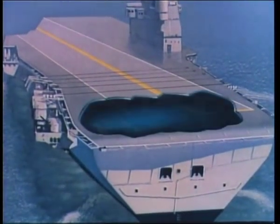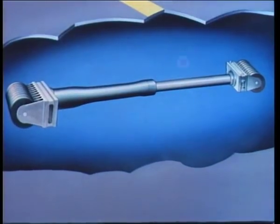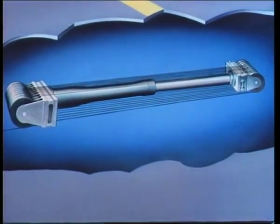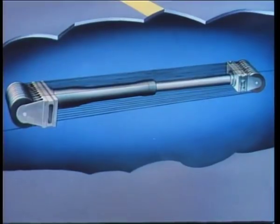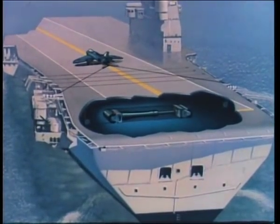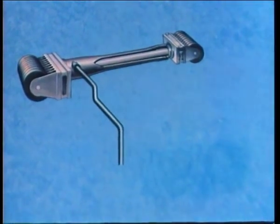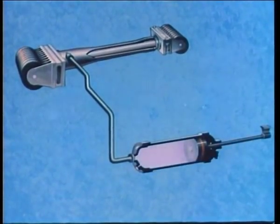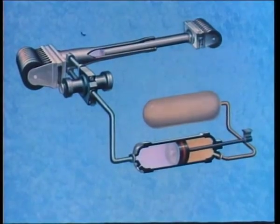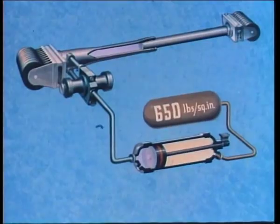Connected to each arrestor wire is a cylinder containing a ram. There's a set of sheaves on the end of each, and the arrestor wire is led down from the deck and rove round these sheaves. So, as the wire is pulled out, the ram is forced into the cylinder. The cylinder is filled with fluid, and it's connected to a piston-type accumulator through a control valve. Backing up the accumulator piston is a vessel of compressed air at 650 pounds per square inch.